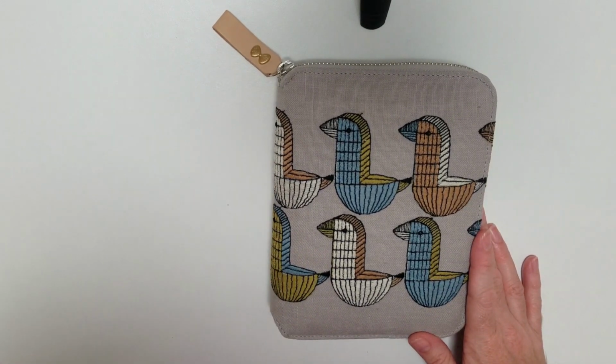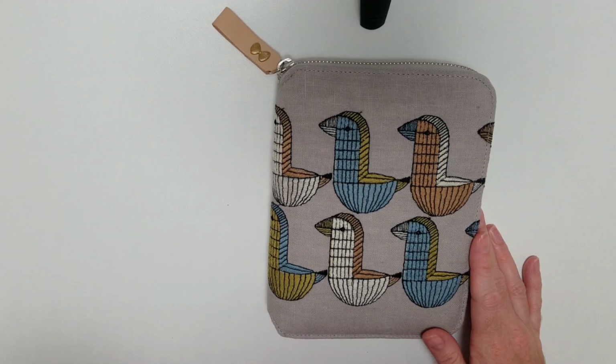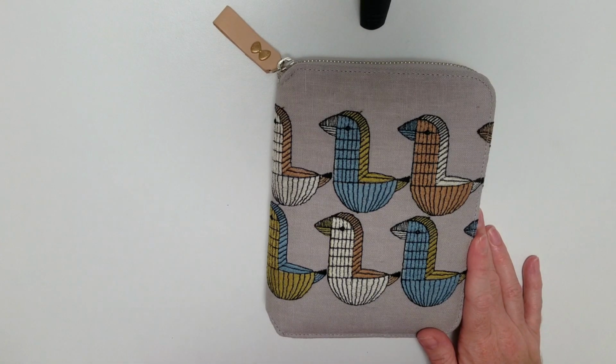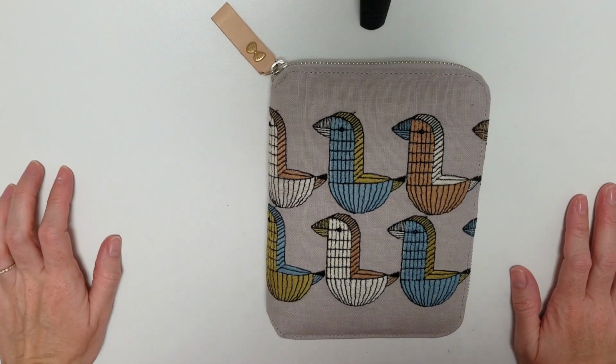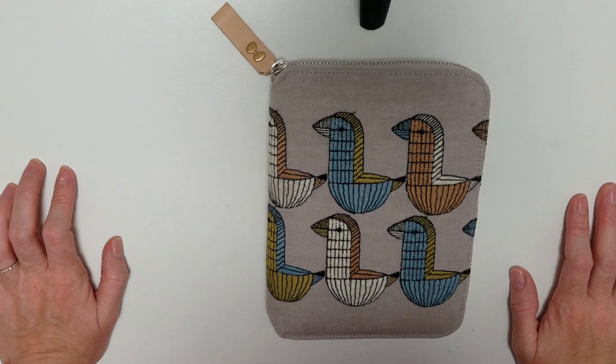So I was previously in a Filofax personal size for my everyday carry. But I think I mentioned in a previous video that I kind of fell out of love with it because I didn't have any need to go anywhere. Obviously with the current situation, I don't have to go out particularly. So it kind of changed how I felt about having an everyday carry, basically. An everyday carry being the information I need to take out and about with me.